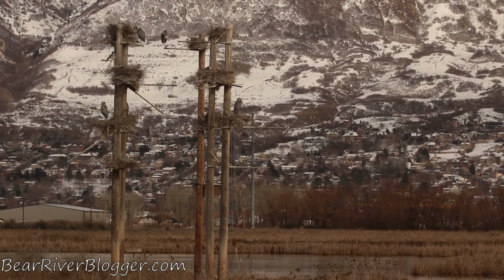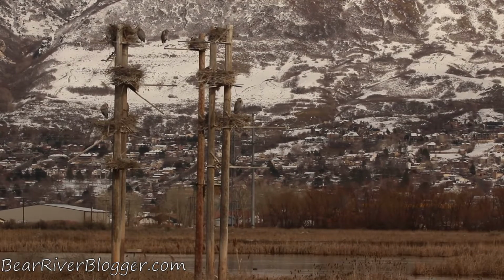But so far, it looks like most of the activity has slowed down a little bit, but it should pick up again when the weather warms up and spring actually returns, which is supposed to happen this weekend. In the next week we're supposed to be getting back up into the 50s, which is normal for this time of year.